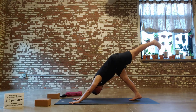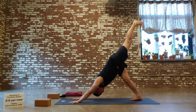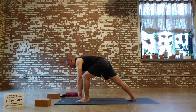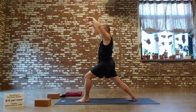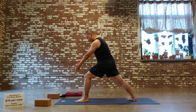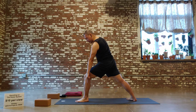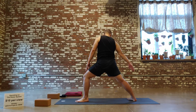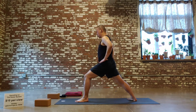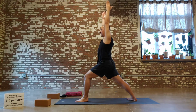Inhale, left heel up to sky, three-legged dog. Step the left foot forward. Warrior one. So left toes point straight forward, inside the foot parallel to the side of the mat. Left knee lines up over the heel, vertical line. Ground with the back heel at an angle, full extension of the right leg. Square the hips forward, vertical spine. Arms alongside the ears, palms facing each other, warrior one.